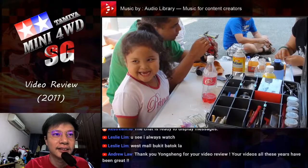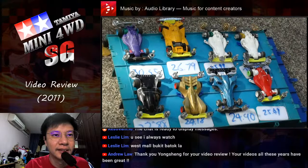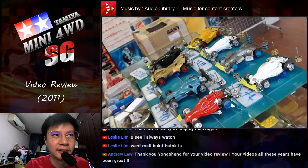So this is the racer and all their car setup. But then it's all uncle setup. Another shot. All using a small diameter wheel, custom trim from CNC workshop.